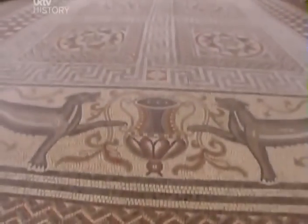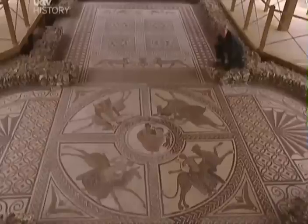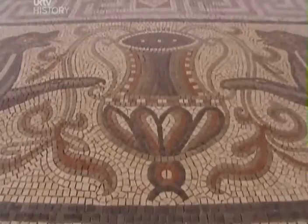There are in this panel a couple of panthers. Now, they were traditionally Bacchus's companions. Bacchus was the god of wine. And you see between them there is a great flagon of wine overflowing, which suggests that these ceremonies they had involved a lot of feasting and probably drinking. I wish I'd been here, actually.